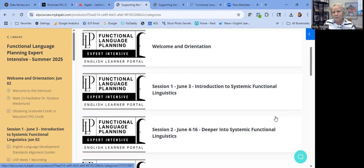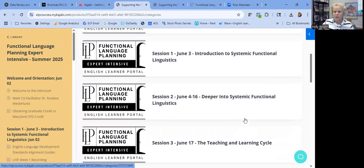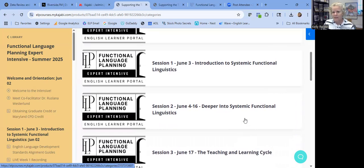That's a live session. The live sessions meet 6 p.m. to 8 p.m. Eastern Standard Time, always on Tuesdays. And the schedule is included in the course documentation. For session two, that's an asynchronous part that runs June 4th through 16th. And we're going deeper into systemic functional linguistics, learning more about the pieces and parts and what is involved in an SFL approach to language development.